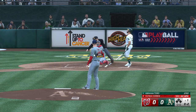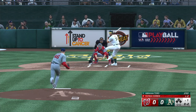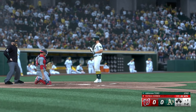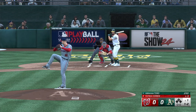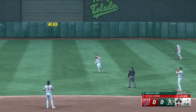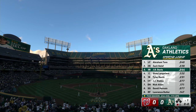Next offering is in for a strike. And that's in the dirt. Two strikes. The wind of the pitch. Out there to center. Coming on. Got it. Really had to move for that grab. And there's one away. And let's take a look at the lineup.